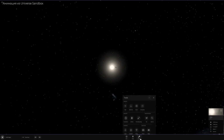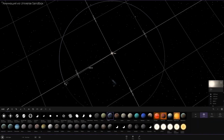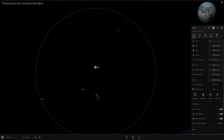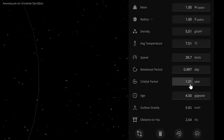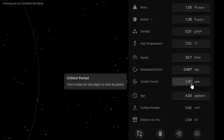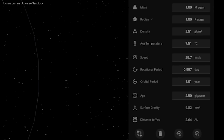You can conduct a small experiment in Universe Sandbox. Yes, this is far from the most accurate tool, but it demonstrates the basic principles of classical mechanics quite well. Let's take the Earth. Again, we place it at a distance of 1 astronomical unit, that is, at the real average distance from the Sun. And just by placing the planet at such a distance, we see that the orbital period is equal to 1 year, and the orbital speed is equal to 29.7 kilometers per second. Everything is as it really is.